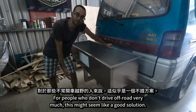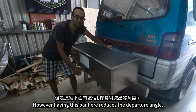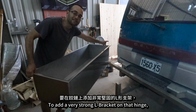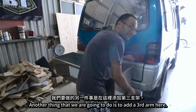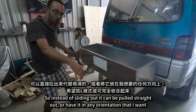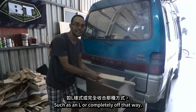For people who don't drive off-road very much, this might seem like a good solution. However, having this bar here reduces the departure angle, so what I'm going to have to do is send this back to the shop. I need to add an L bracket, a very strong L bracket on that hinge. So another thing we're going to do is to add another arm here. So instead of sliding out, I can pull it straight out or have it in any orientation that I want, such as an L or completely off that way.